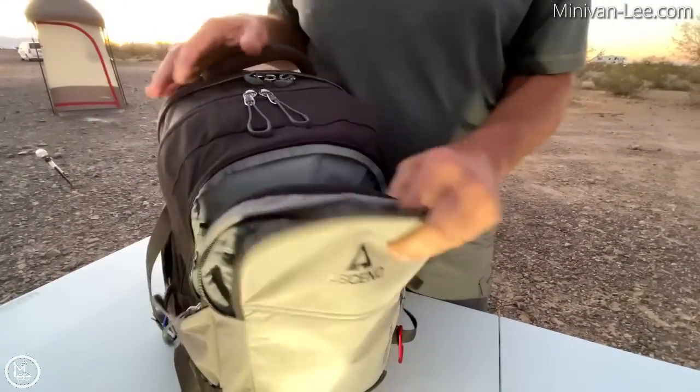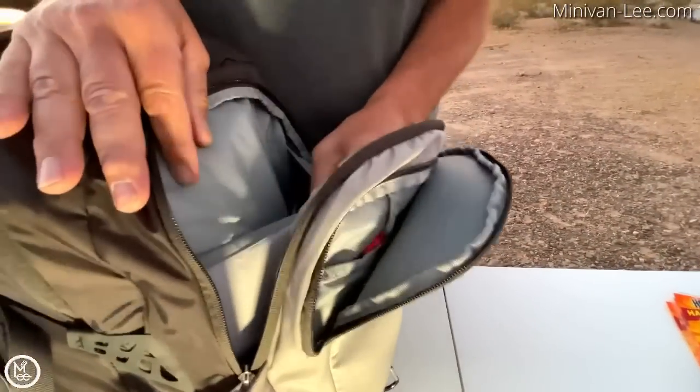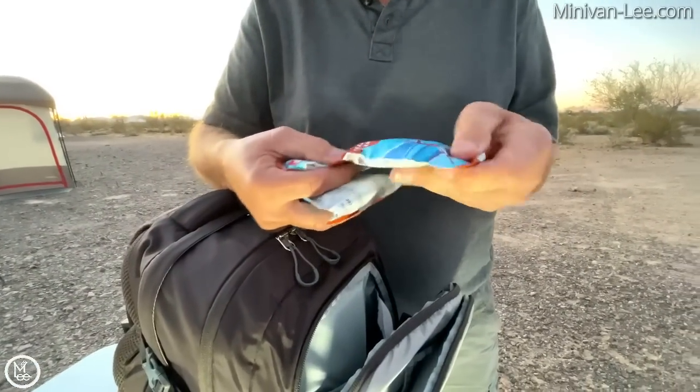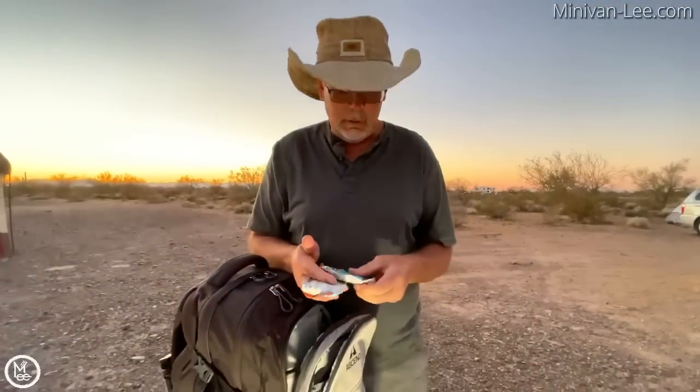The next compartment, I like this one because it's got a lot of separations in it. I don't carry much food. I do carry a few, and I'll just show you. I keep four or five Clif Bars. That'll get you by until you can get food.